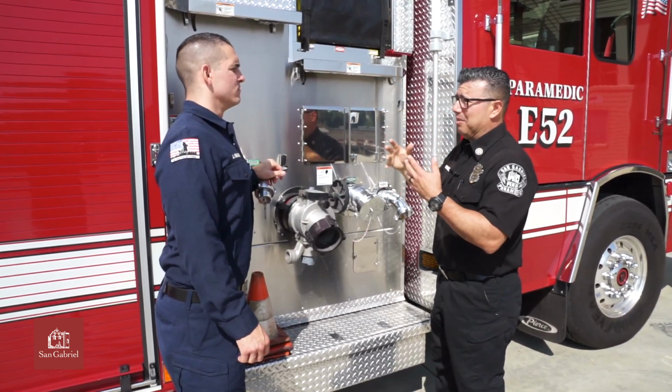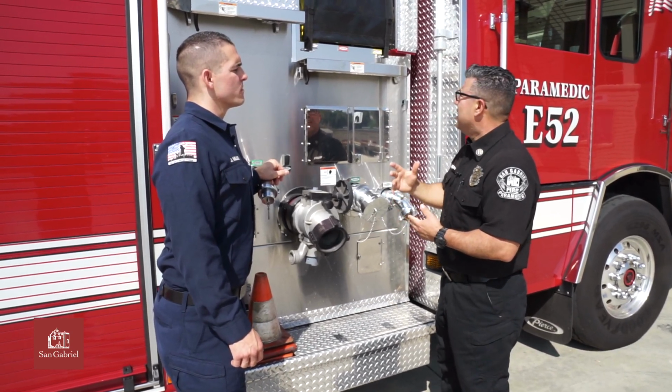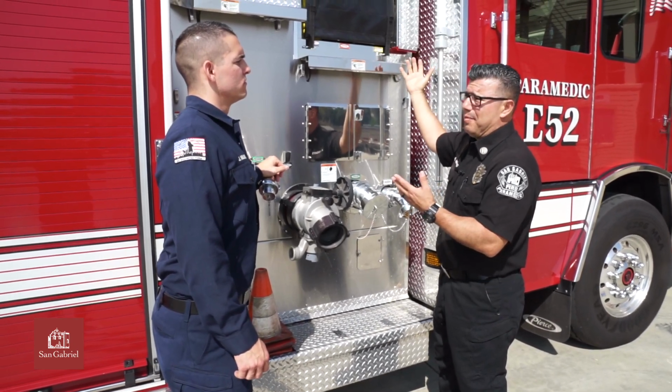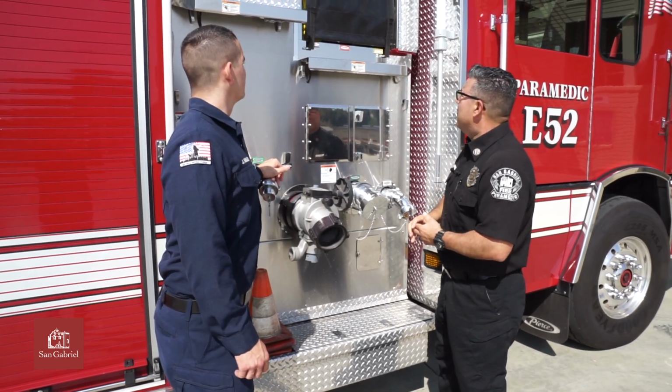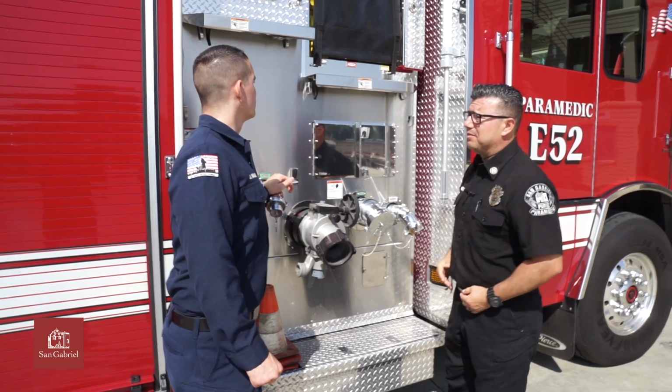All right, so here we are at the engine with the cross mount, Jordan. Theoretically, and very likely as one of the first engines on scene, you could also be given the command to pull a certain amount of hose from the cross mount, correct? Correct. So what are you looking at now when you're pulling a cross mount?